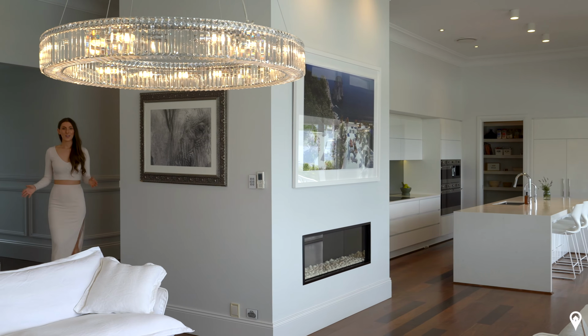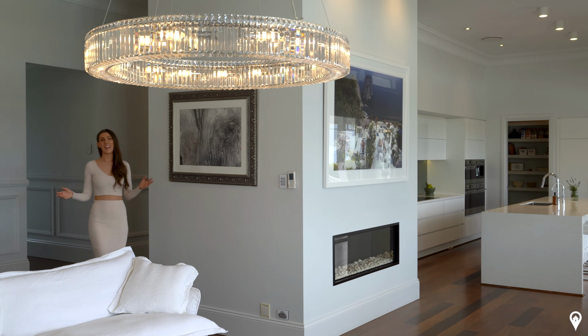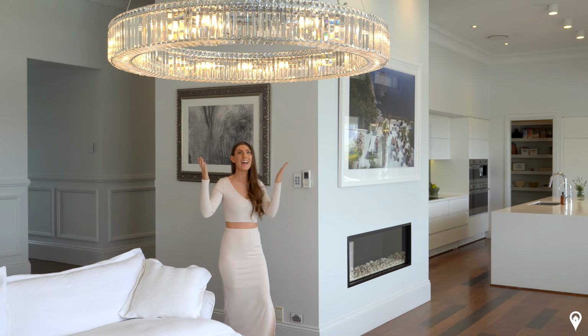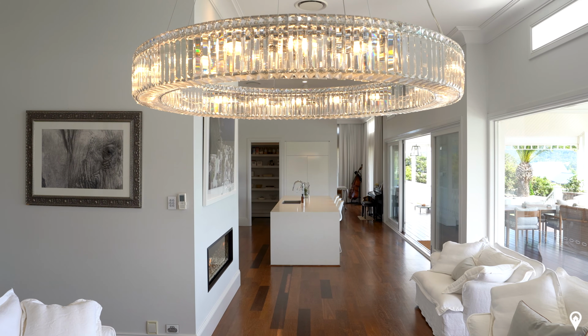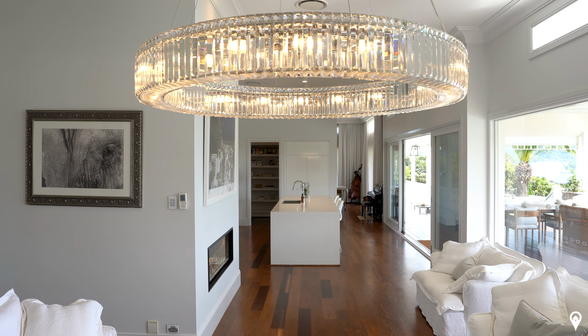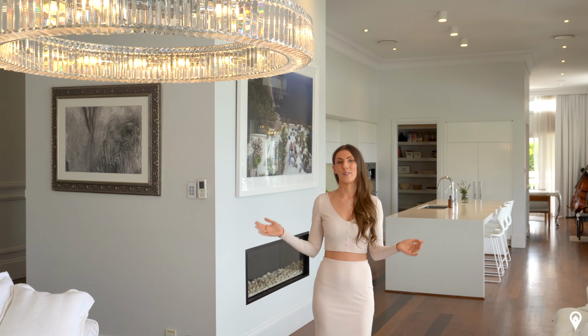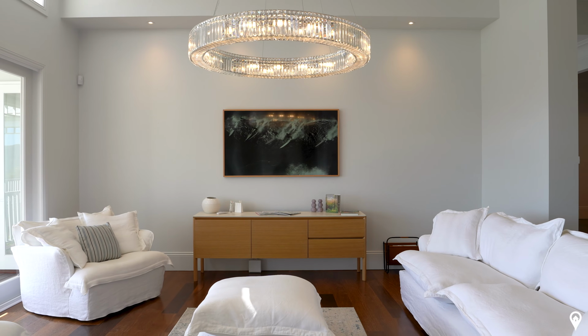This leads us on through into the living area. This is absolutely divine, and how unique is this chandelier. Extremely modern and a perfect circle. Once again, just capturing the light absolutely beautifully.